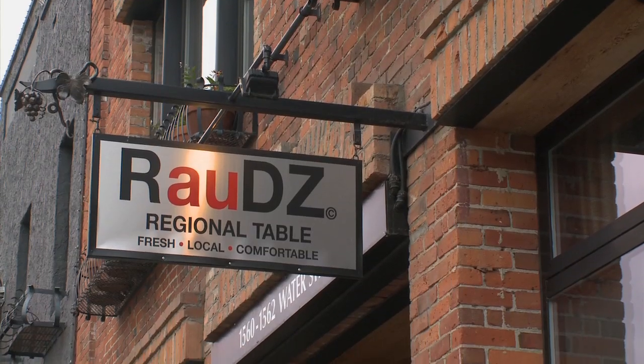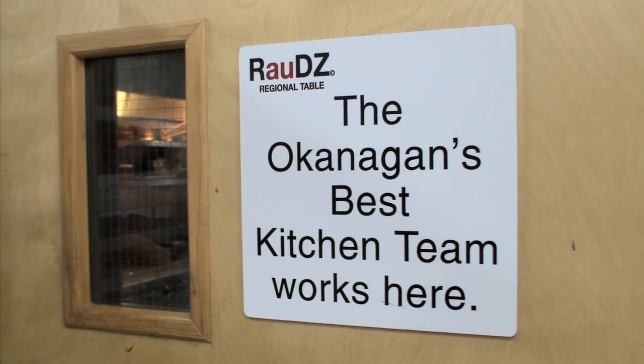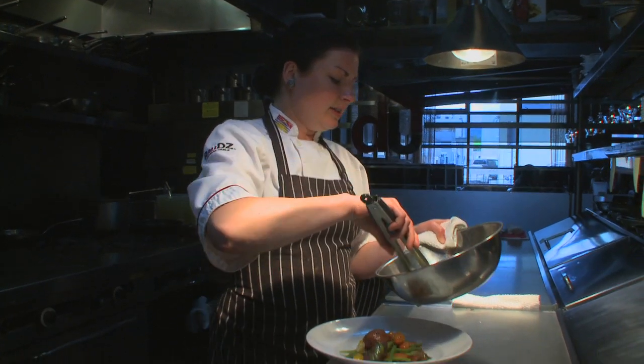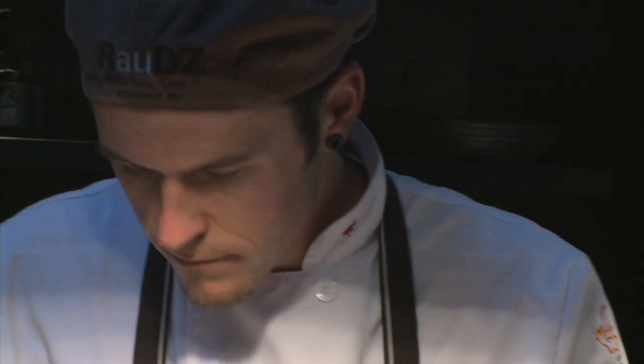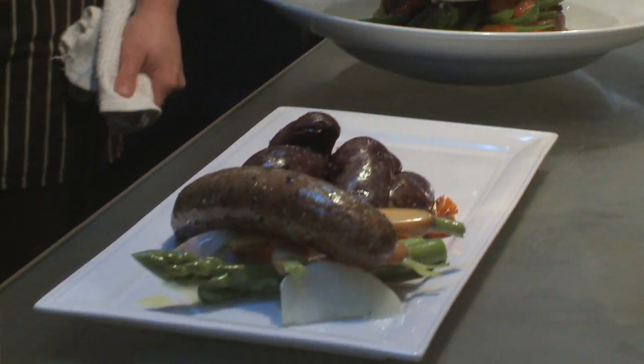Golf isn't the only reason to visit Kelowna. After your round, head to Rod's Regional Table. Their philosophy is simple: support local, buy local, and eat and drink local. Rod's uses only organic, sustainable, and naturally raised ingredients, all from the Okanagan region. Whether you're a visitor or a local, I think you're looking for the taste of the Okanagan. If you go to France, you want to eat something from France. You go to Italy, you want to eat something from that region.